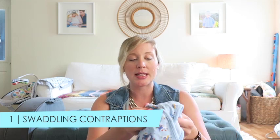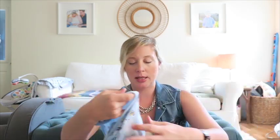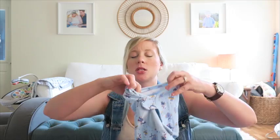So the first one is a Swaddle Me. This is by Summer, and we have 3 of these. This is size small, I believe, and this fits usually up until about 3 months, I would say. So it goes up to a good size. Honestly, Archer at the first couple weeks loved to be swaddled with his arms in. He now wants his arms out.